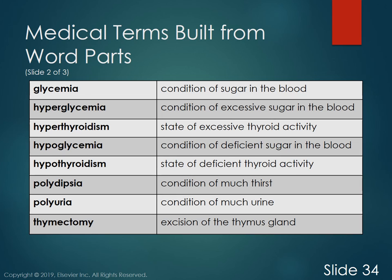Polydipsia is a condition of being really thirsty, all right? And this is usually a sign that we see in individuals with uncontrolled diabetes. Polyuria is a condition of much urine, okay? So there's an excessive amount of urine.